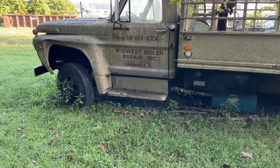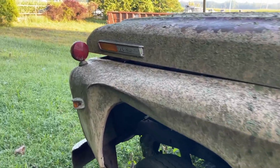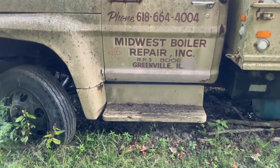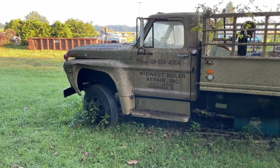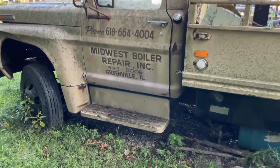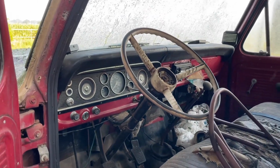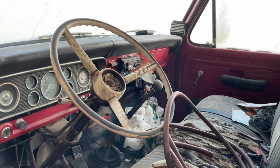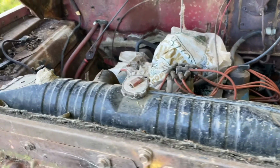Now, how cool is this? It's an old Ford. Let's see what the 600. I'd say it's been sitting here for some time. Too cool. Red interior. I'd say it's been a while since this girl's ran.